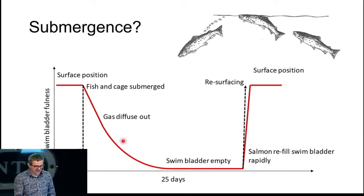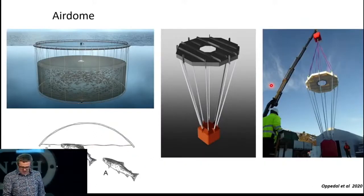Of course, immediately as you give them surface again, they refill the swim bladders and everything is fine. But you can't have long-term production down there without having a surface where they can refill. Because then they become underbuoyant, so they will sink, and then they will have to swim faster, or they have to swim with an angle upwards.